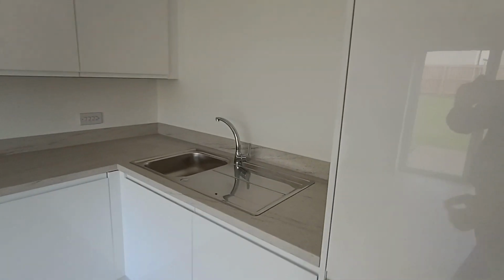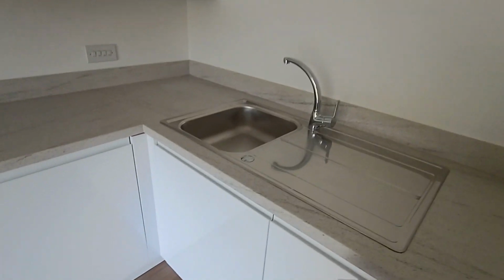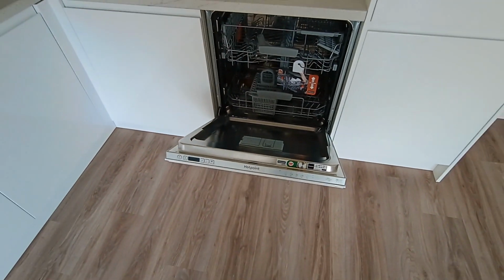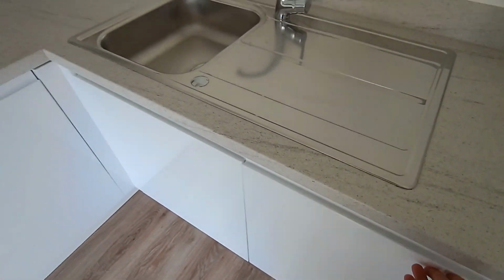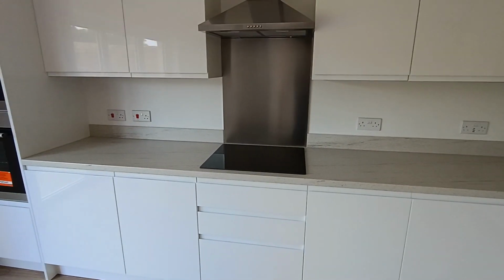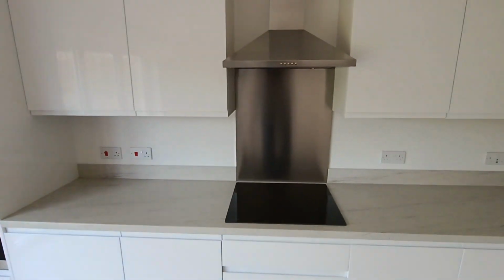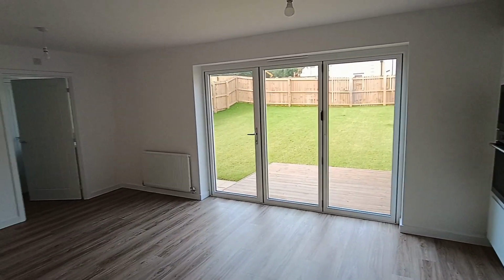You've got good quality cupboards with a built-in fridge freezer, and J-style door handles, and a built-in dishwasher. The dishwasher is Hotpoint, so not the best quality, but I'm sure it does. And you have USB sockets inside the power sockets, which is always useful. Gas central heating, but no gas cooking. Again, double oven and an extractor hood, which I would hope is vented outside.